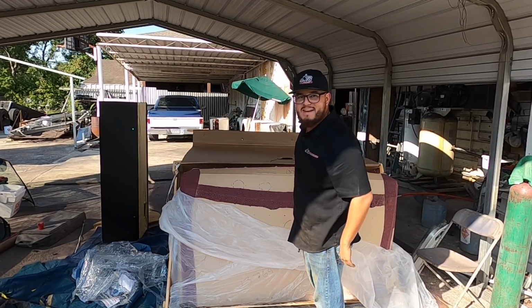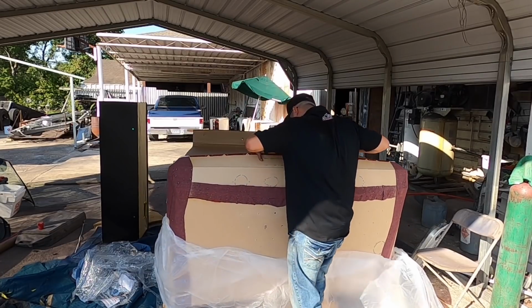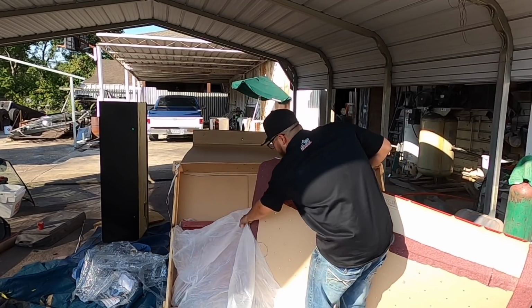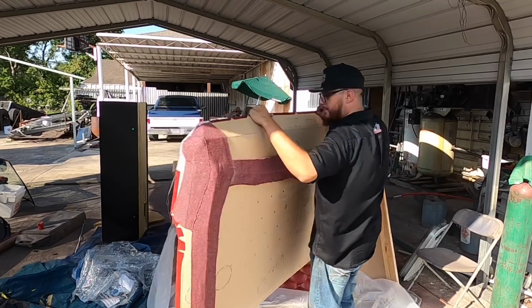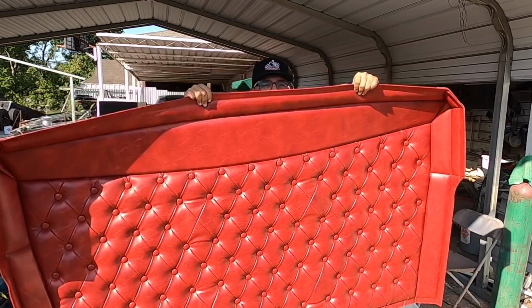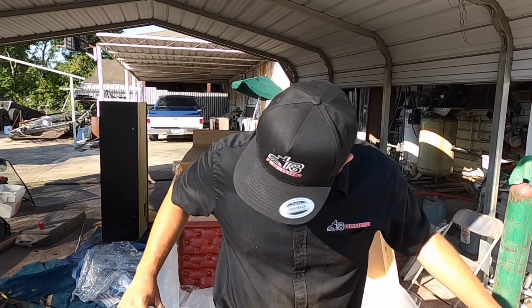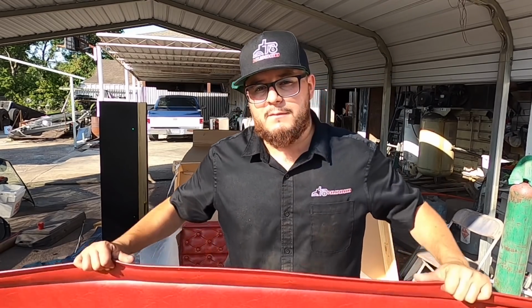This is badass, guys. Just take a look at this. This is gonna be the roof piece. This is the one that's gonna go at the very top of the truck. Now this is the diamond stitching, as you can see, with the carmine red color.